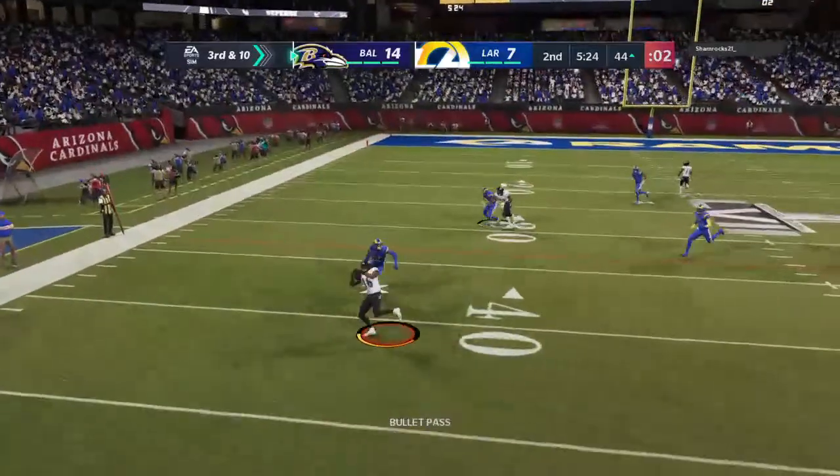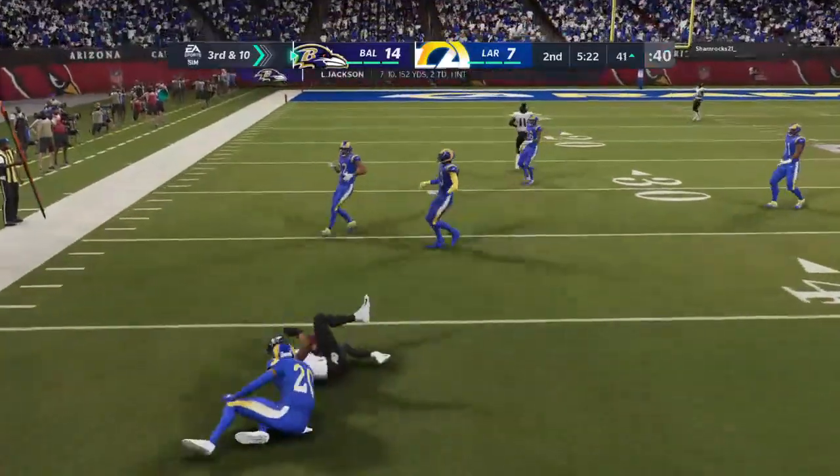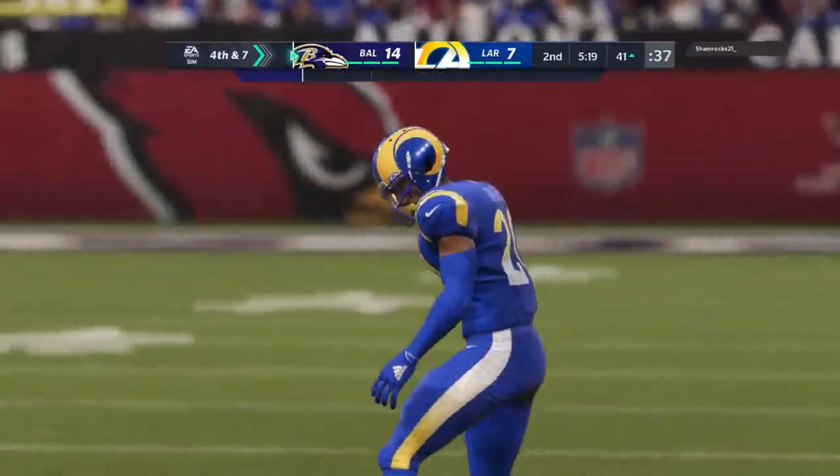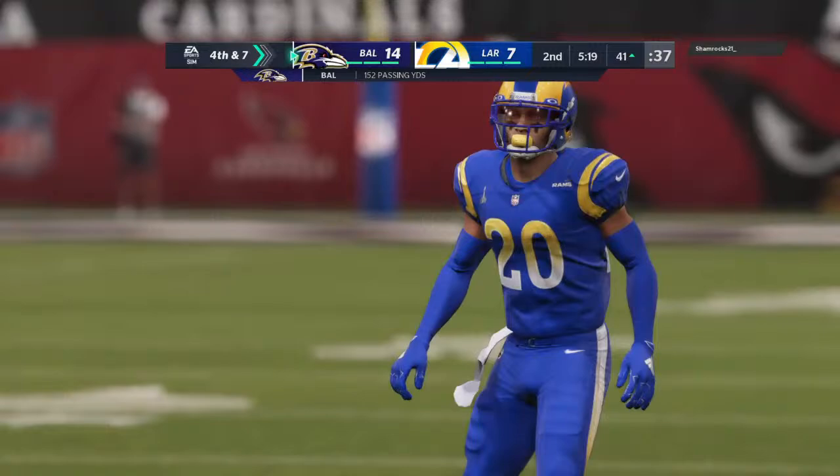Operating from the gun, Jackson. That's complete. It's Devin Duvernay. And he gets this only to the 41. Not near enough for the first.